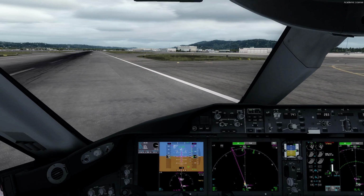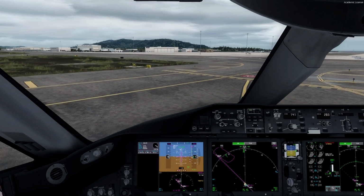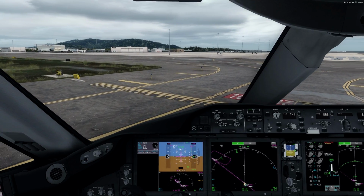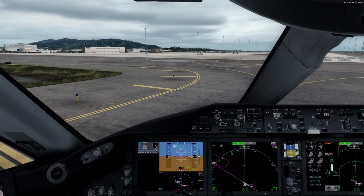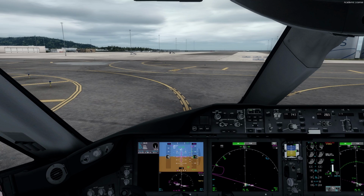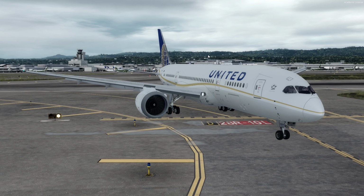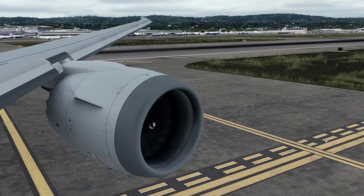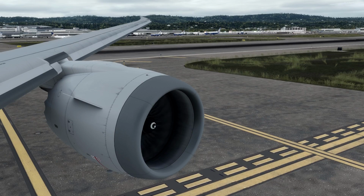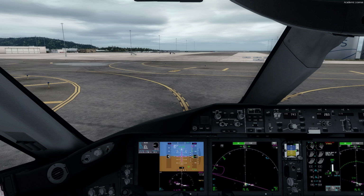Ground, United. But that, ladies and gentlemen, is it. Welcome, we will have a look at some replays in just a few seconds. Welcome to San Francisco with UAL606. It has definitely been a fantastic flight for me. Love the view. Love the view on that side as well. And we shall have a look at some replays.